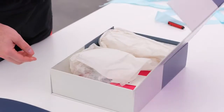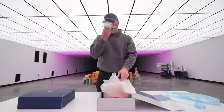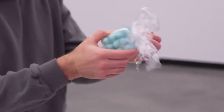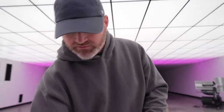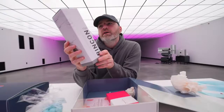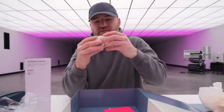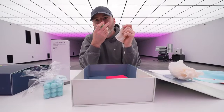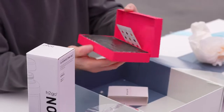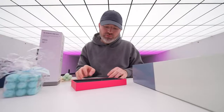All right, so this is, is that soap? I think that's soap. It's kind of reminiscent of a Rubik's Cube or something, but smells very fresh. Oh, look at this. H2Go, 18-ounce bottle. Okay, cool. What is this? I mean, it smells very fresh. I'll take it. Ooh, what is this? Chocolate? Ooh.